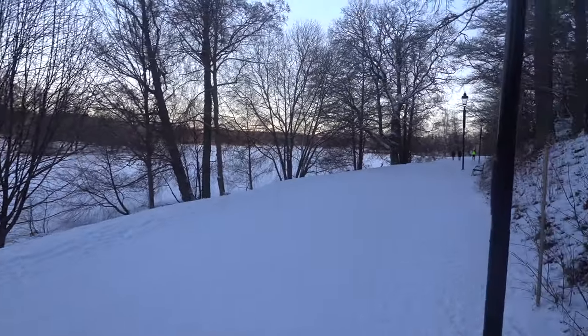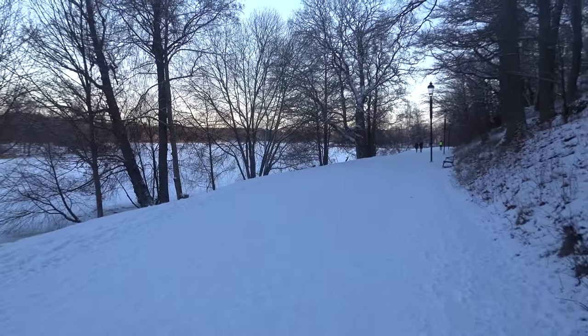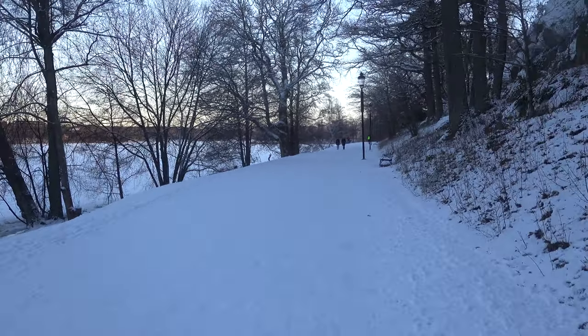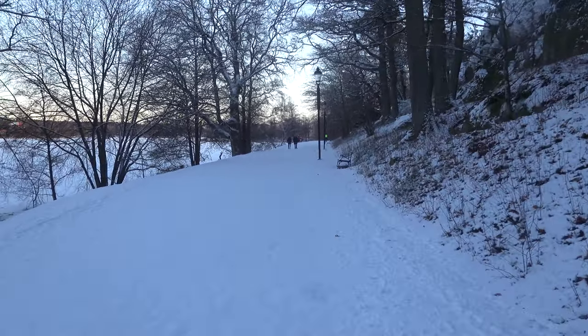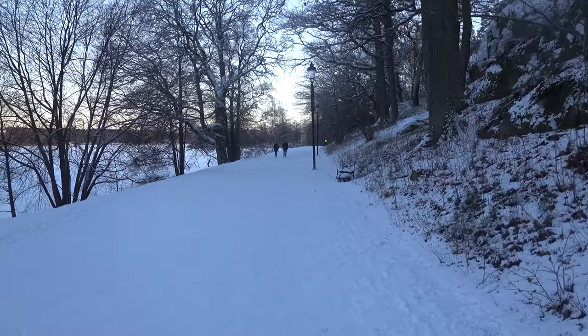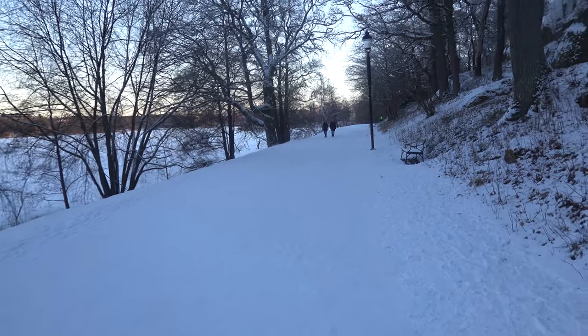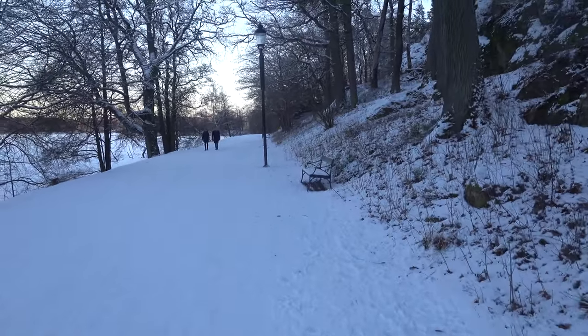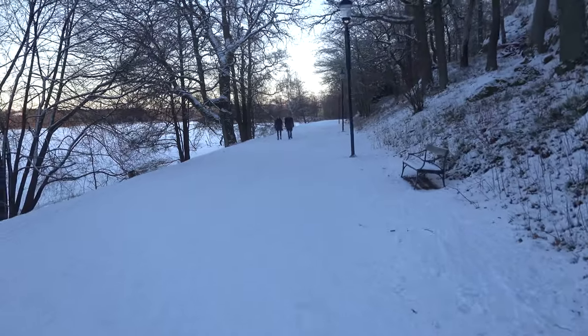Slowly the daylight hours go away, but it was still a lot lighter now than it was 3 or 4 weeks ago. In the middle of December, when it's November, it's really worse here, the worst possible weeks to come here because we have so little daylight.